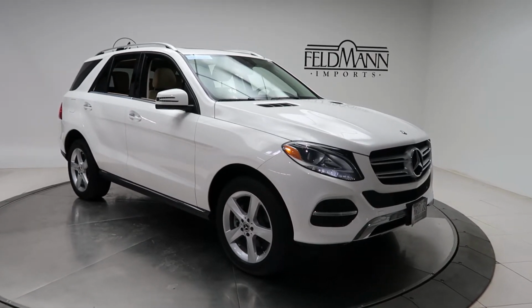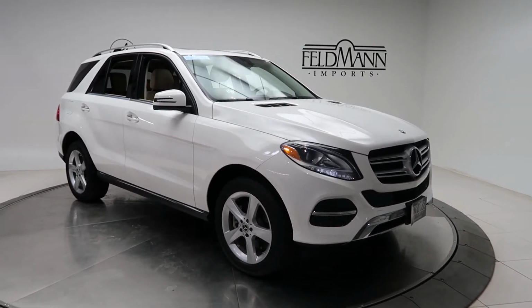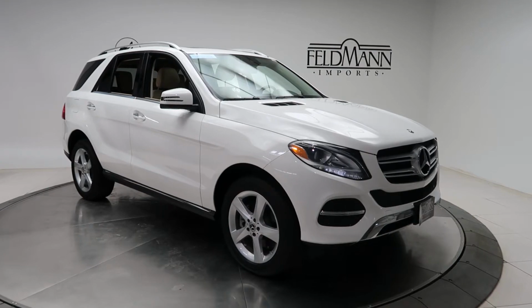Today we're taking a look at a certified pre-owned 2018 GLE 350 4MATIC. This one's a polar white. Underneath the hood is a 3.5 V6 with 302 horsepower and 273 pounds of torque. This one has 19-inch 5-spoke alloy wheels.